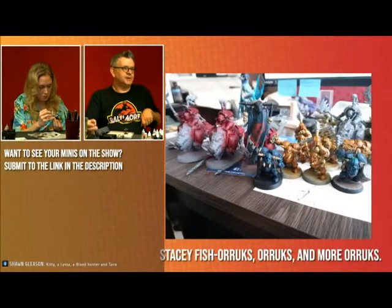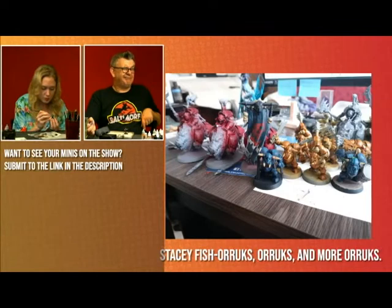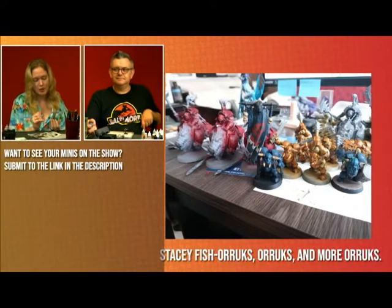Oh, Stacy's been working on some Oryx and more Oryx. So these are the Orcs for Warhammer Age of Sigmar. Coming along. Getting a nice good start with some airbrushing to get those base colors down. That red on the armor for the, I think they're called gore grunters. Not exactly sure. I have a huge airbrush kit that I need to definitely play with. Yeah. At some point in time.